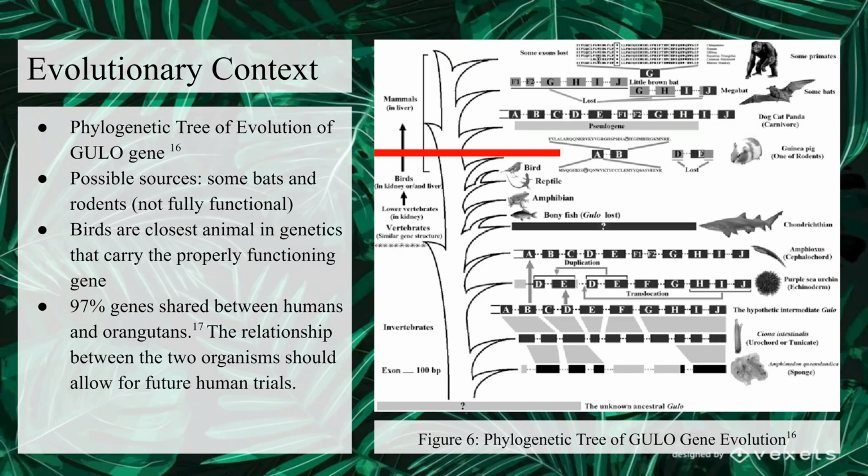If this were to work on orangutans, the implications would be great. Primates have very similar genetics, and success for orangutans could very well mean success for humans and other primates. Humans and orangutans share 97% of genes. Humans also have similar mutations as orangutans, resulting in the non-function of the gulo gene.